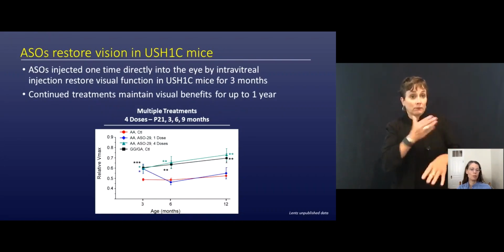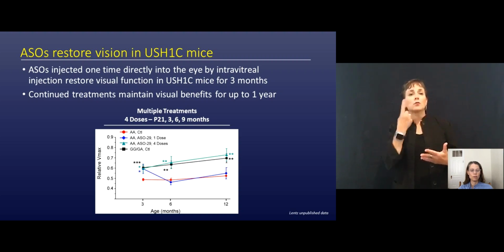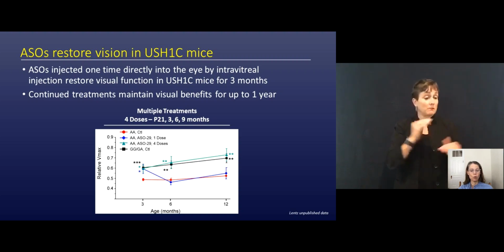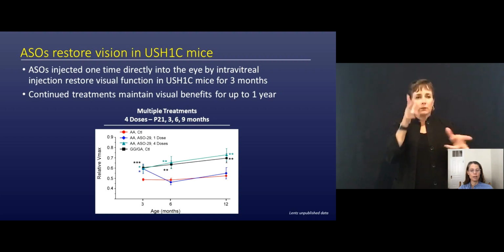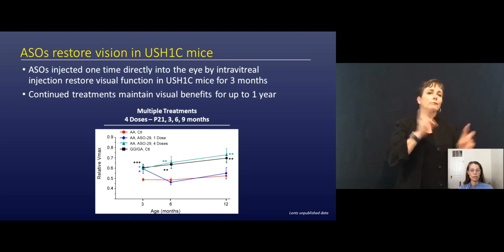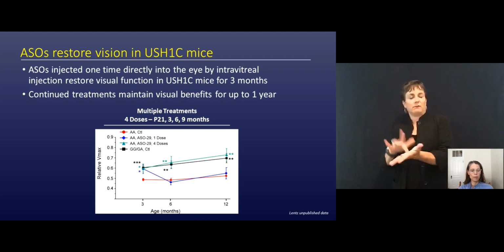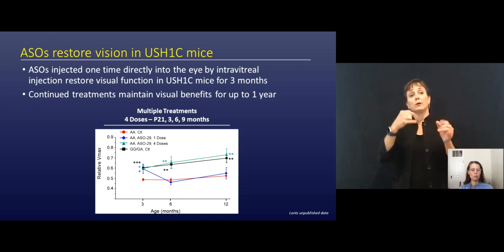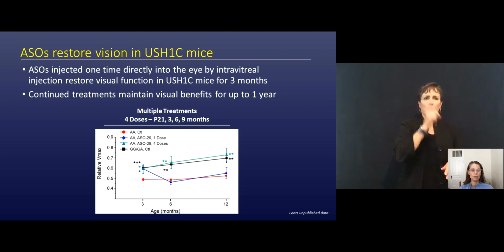We have also treated the USH1C mice to see if the ASO corrects vision. The graph below shows the results of electroretinogram analyses in normal mice, represented by the black line, USH1C mice that are untreated, represented by the red line, and USH1C mice treated with ASOs, which are the blue and green lines. You can see that the normal mice have a higher visual response to bright light compared to the USH1C mice.